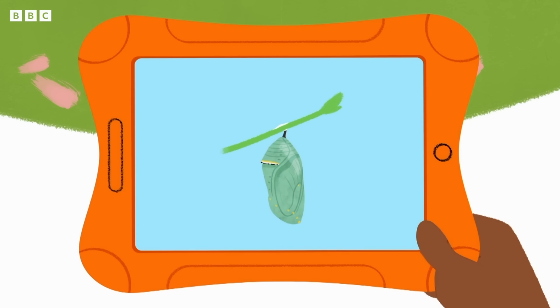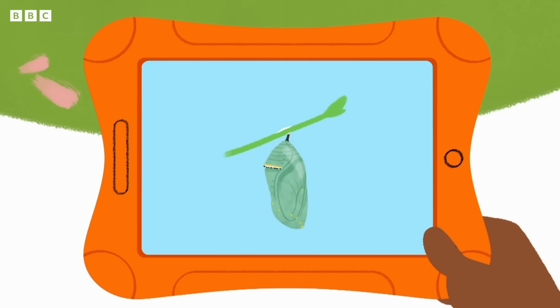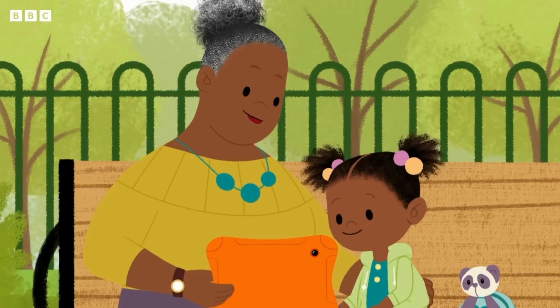Ooh, it looks like a leaf, Gran Gran. It does, doesn't it? The caterpillar stays that way for a long time as it changes into a butterfly. With beautiful, colourful wings. Wow, that's amazing.